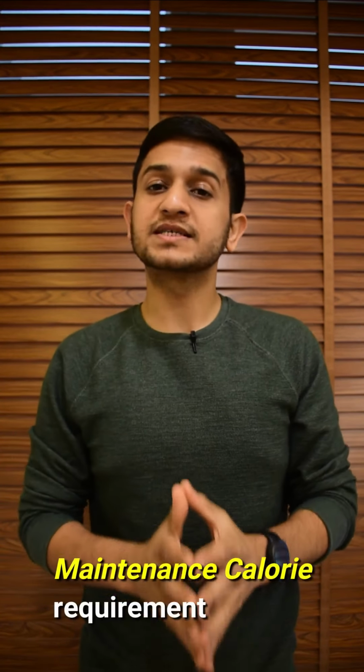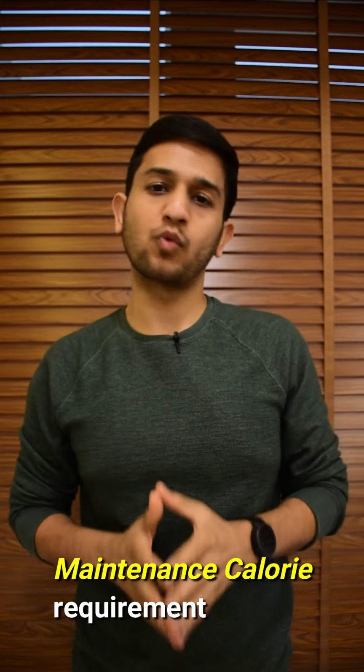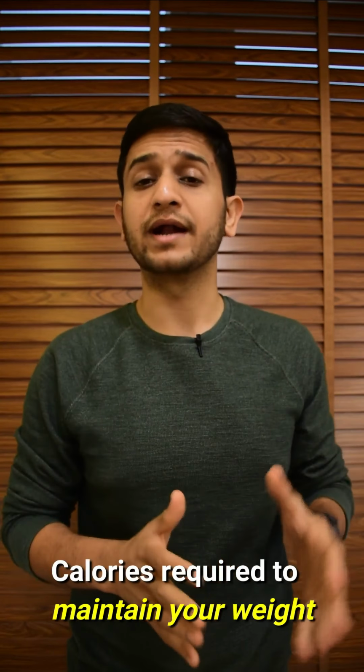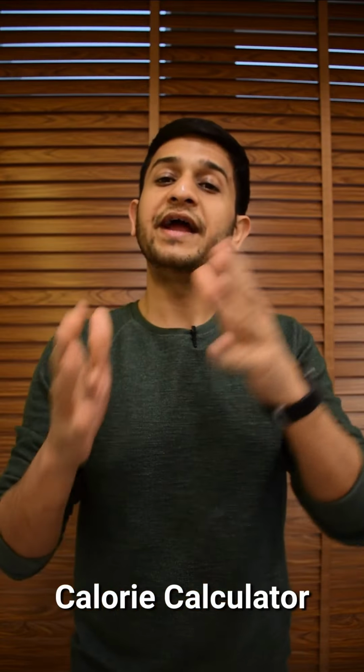So we've talked about the problem, now let's talk about the solution. The first thing to understand is your maintenance calorie requirement. In short, maintenance calories are the calories required to maintain your weight. And how do you do that? Just go to the internet and search for a calorie calculator. It will help you in calculating your maintenance calories without any hassles.